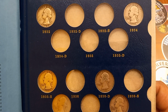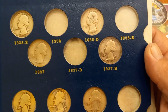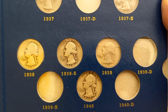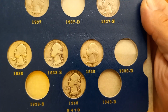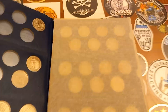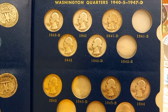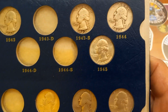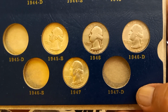adds here. So we got the 32p up top, 34p, 35s, 36d, 37p, 37s, 38p, 38s, no 38d, huh? I know another collection I have where the 38d is a semi-key to a key, but either way, we got the 39p, the 40p, the 40s, the 41p, 41d, 42p, 42d, 43p, 43s, 44p, 45p, 45s, 46p, 46d, 47p.